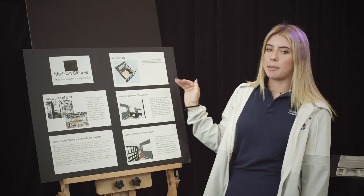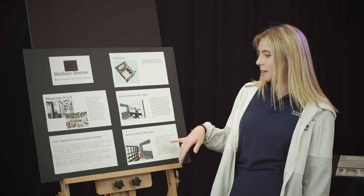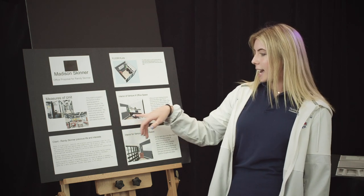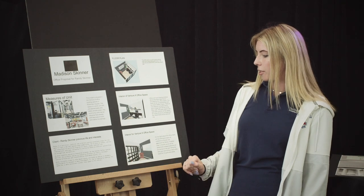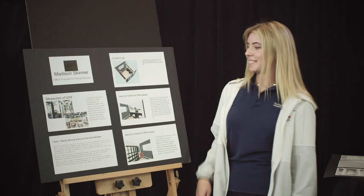So we left all the paint on the walls as it is a rented space. And we just added a clear whiteboard on the back wall, a new desk, some shelving, and some plants and shelving on this side, along with some artwork on the sides of the wall.